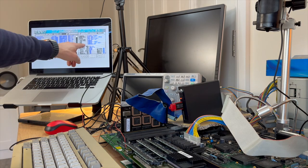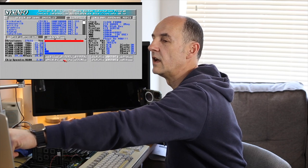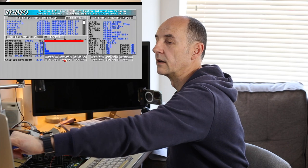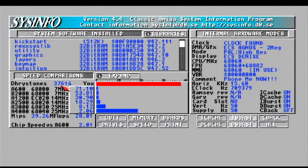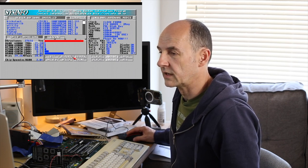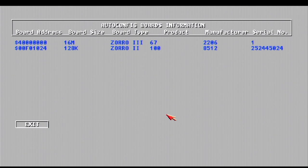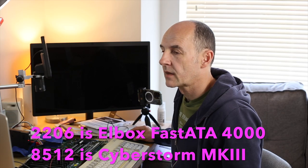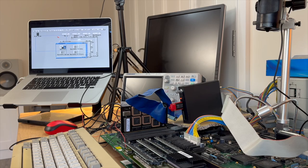You can see right away that the processor is correctly detected. It's 060, FPU is 060, plus 68882, and it's pretty fast. So I got 37k Dhrystones. This all looks pretty correct. Let's take a look at the boards, and the boards are also looking good here. Let's quit this. Let's go to the CLI.